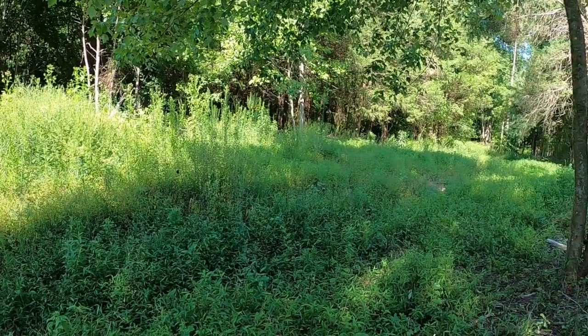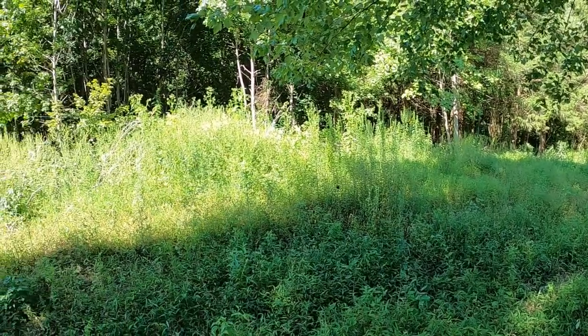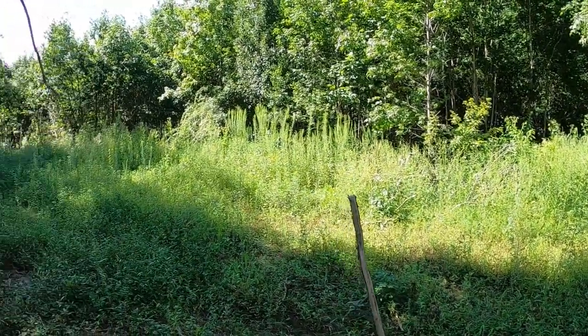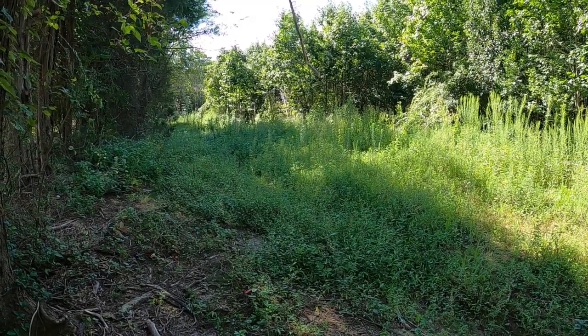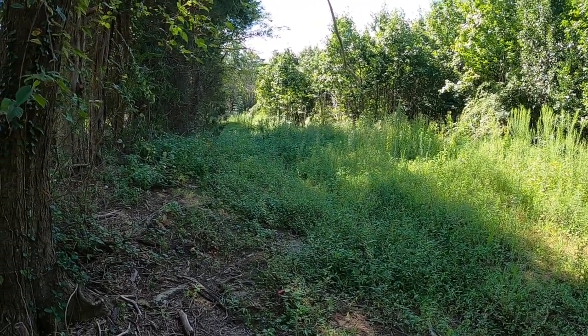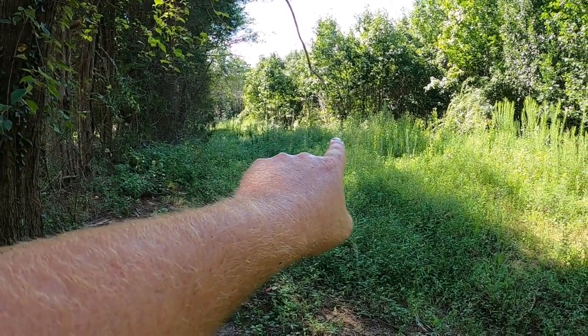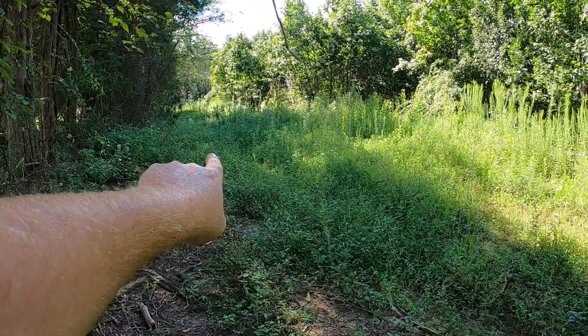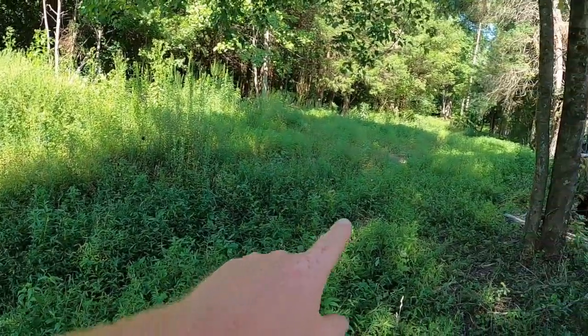Okay, real quick, this is probably one of the few areas left that is almost completely untouched. This is what we call the L-shaped pasture. I got started on this back in the late winter, early spring. You can see from the tree line over here to there, I cleared off. There's a ditch right here. We catch all the water from the upper side and the water runs down the hill here.